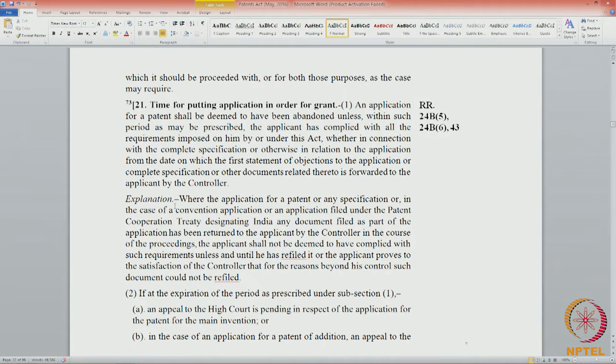But if there is a delay on the part of the applicant in responding to the first examination report or the first statement of objection, that delay can actually lead to the patent being treated as abandoned. So, 21 is the provision which applies for almost every part of the patent prosecution process where the applicant is required to do an act within a particular time frame and he fails to do the act, then the patent office can deem or can assume that the patent has been abandoned. So, it is a fiction created under section 21.